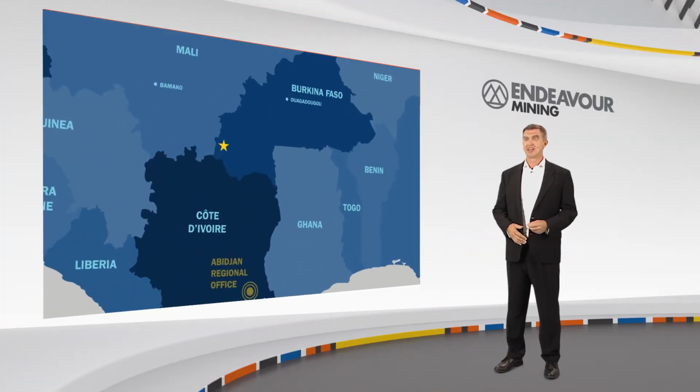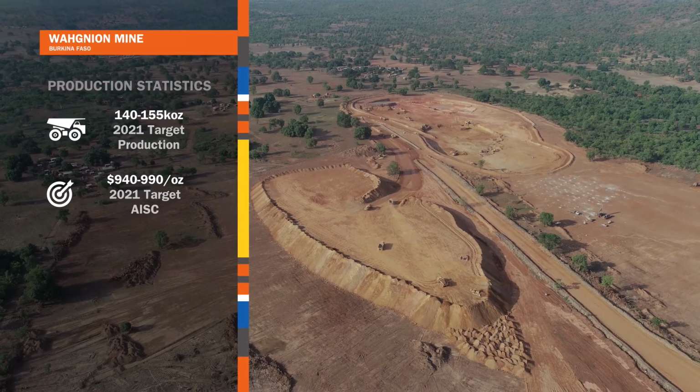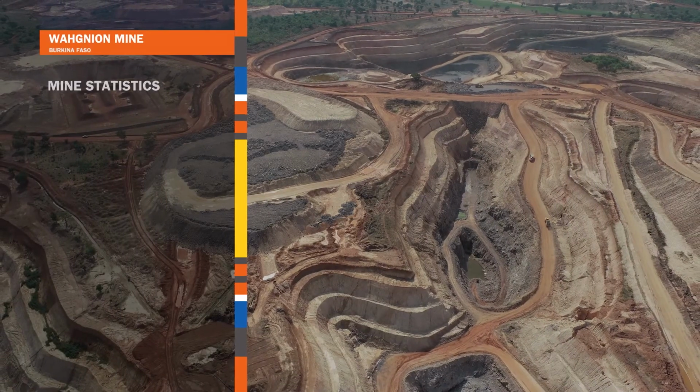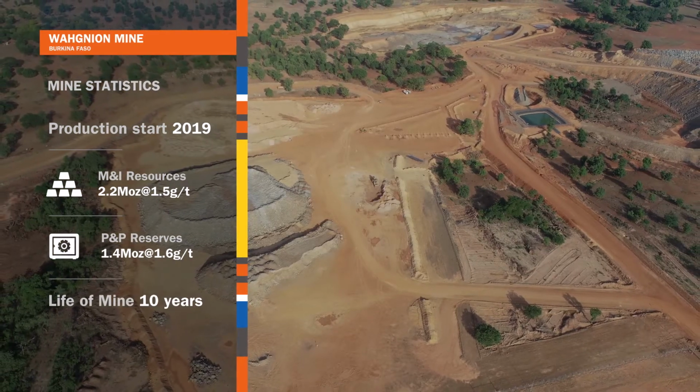Wahgnion is the youngest mine in the portfolio, having been commissioned by Teranga in the fourth quarter of 2019. Wahgnion has a carbon-in-leach plant which processes ore from 4 different open pit groupings. Due to the size of the pits, mining is done with smaller excavators and trucks than used at our other mines. There are many small pits which require careful sequencing and placement of waste dumps, though this also enables us to backfill some of the pits with waste.